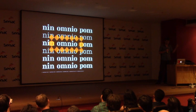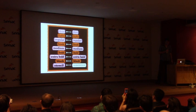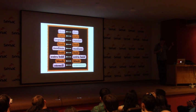So, text weights, small gaps, finding ways of building a relatively big family from thin to medium and black. This is a one-dimensional interpolation, but with 3 masters. So thin, regular, and black are drawn. If you were to interpolate thin and black, you won't get the medium and book.